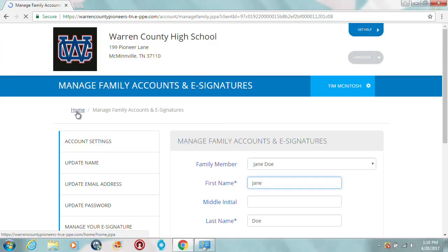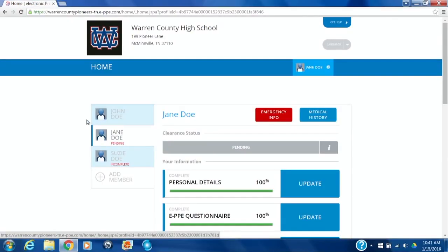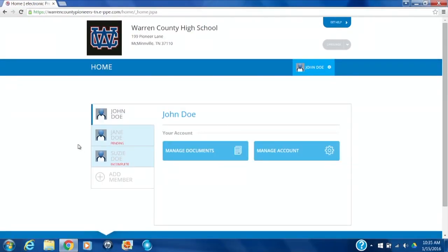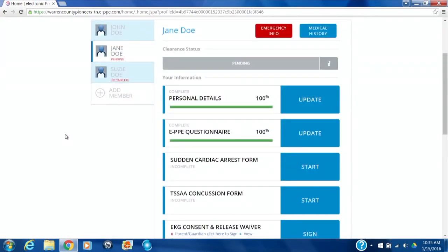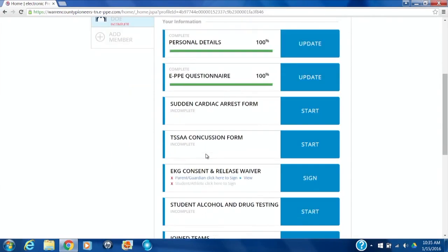And now all of the electronic signatures have been created, and you can exit back out to the home screen. So what you simply do is once they're registered or you have their name in there, you click on your child's name, and then you're going to see this page, and we're simply going to go down the list and start completing and filling out the necessary information.